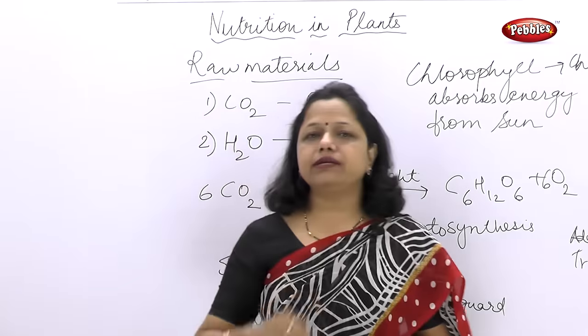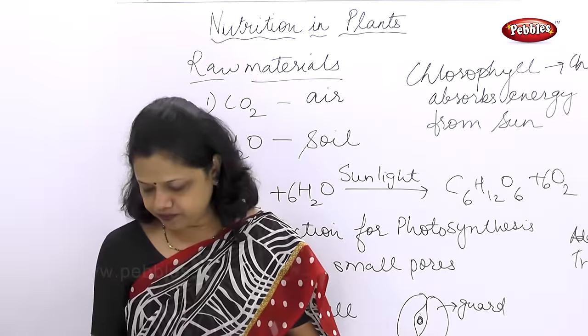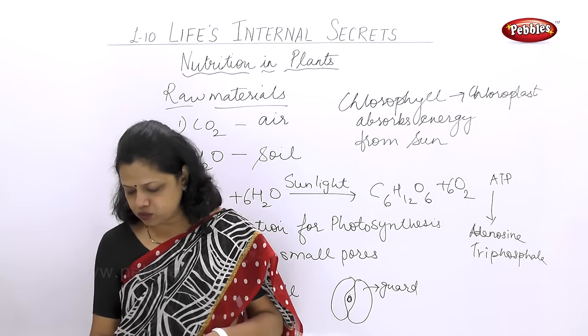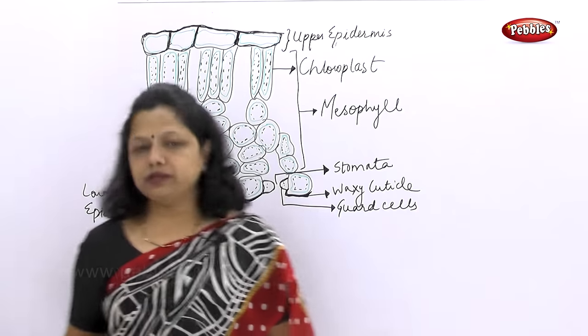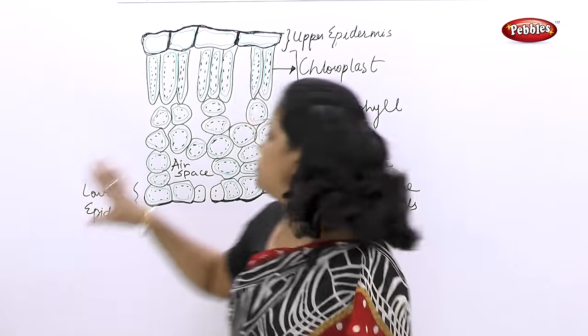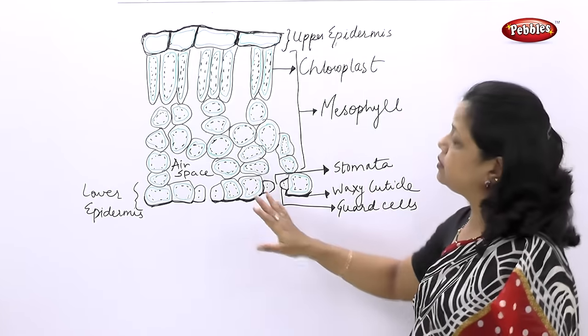Now, there is an activity 10.7 in your book. Please open it. We will try to solve it. In which layer must the process of photosynthesis be taking place to a greater extent and why? So, read out your activity 10.7 on page 120. Now, I have drawn a diagram. Based on it, the questions are asked. Let me first explain the diagram.